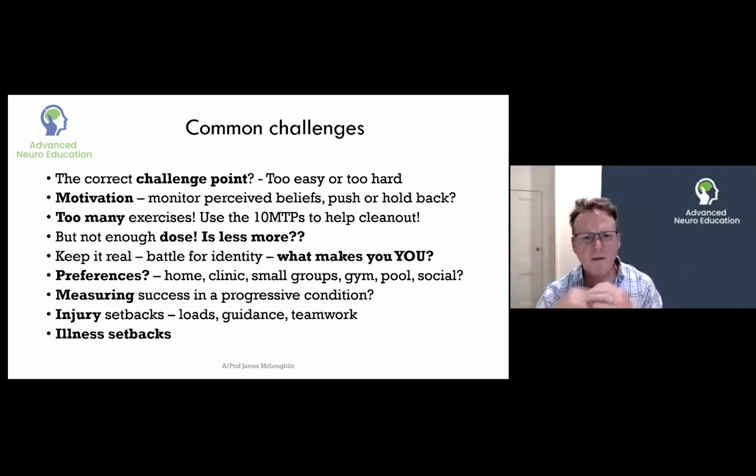Measuring success. How do you measure success if someone's got a progressive neurological condition? So if their performance is declining because their condition is progressing, what we try and measure is things like function. We measure things like quality of life. And like I said, we measure things like self-efficacy as by far the most important things. So if we were doing a report to an insurer or National Disability Insurance Scheme here in Australia, we would report on self-efficacy, quality of life, some mobility scores, and then say we're monitoring that, and that's that, because they're the most important things to the patient.